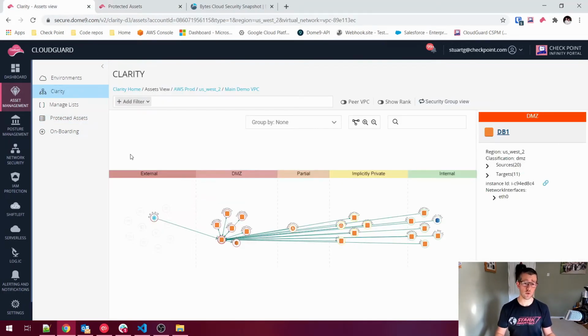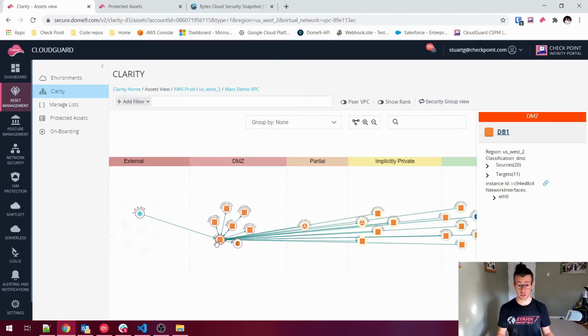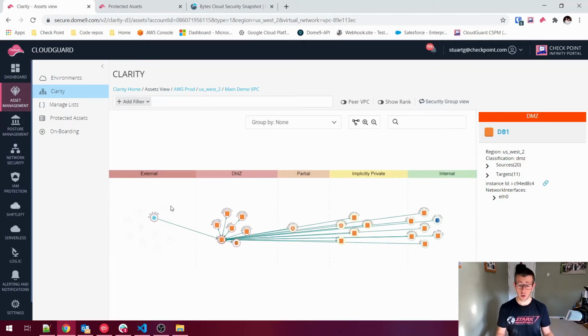So it's a really useful tool for highlighting potential misconfigurations in a visual sense. Everything here is interactive, so if you wanted to see what the result would be of a particular host being compromised, all you've got to do is click on that particular asset, and it will highlight for you what can connect to it and what it can connect to.